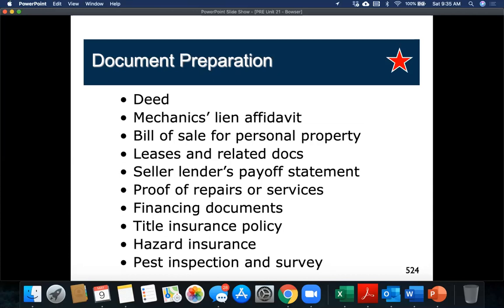Other documents. With the other documents, you have the proof of repairs or services. If you negotiated repairs, then you're going to want proof that those repairs have been completed. Typically that's done by the contractor who does it. You don't want Joe's handyman service out there doing it. You want a contractor, so that you've got proof that it's actually happened.